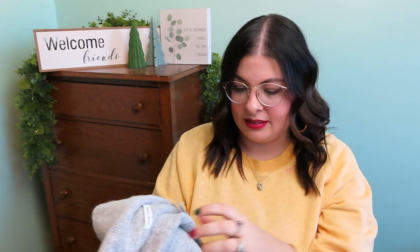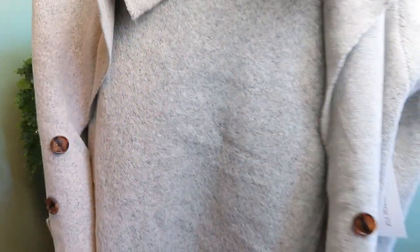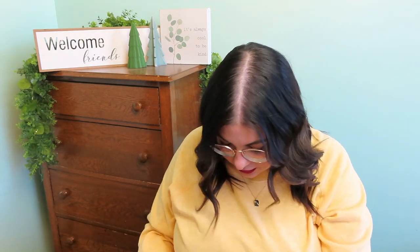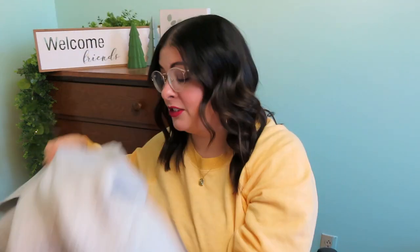Alright, here it is. It's really cute. Okay. The Pink Clover Haley Double Pocket Coatigan in gray, size XL. It has pockets because it's called a Double Pocket Coatigan. And it has cute buttons. Do the buttons actually button? I think maybe the buttons are just for looks because it's a Coatigan. Yeah, I don't see any spaces for the buttons to go. But it's really cute. It's got a cute little collar. We'll see how that looks. It's really soft too.